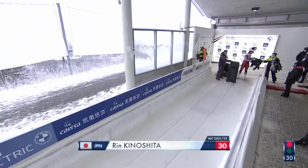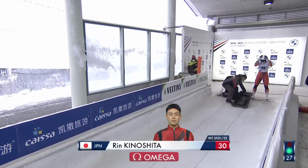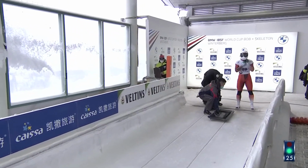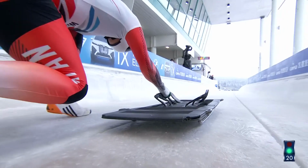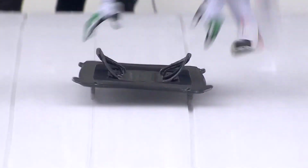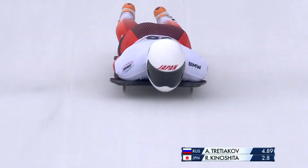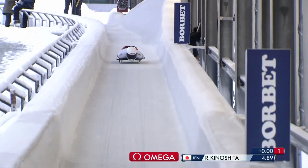Right now on the bubble, Jean-Jacques of Switzerland, our 2nd starter. We've got 2 sleds to go. Youngest man in the field, born on the 18th of October 2001, Rin Kinoshita of Japan. 22nd here in December. That was his World Cup debut. Raced last week in Sigulda.